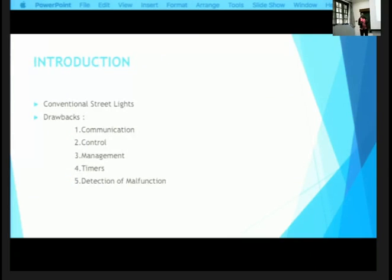Why are we not happy with conventional street lights? Because of these drawbacks. We cannot communicate between the street lights. There is no communication between them. They're hard to manage, and the only way we can regulate their timing is using timers. That's one of the biggest drawbacks that we came across.